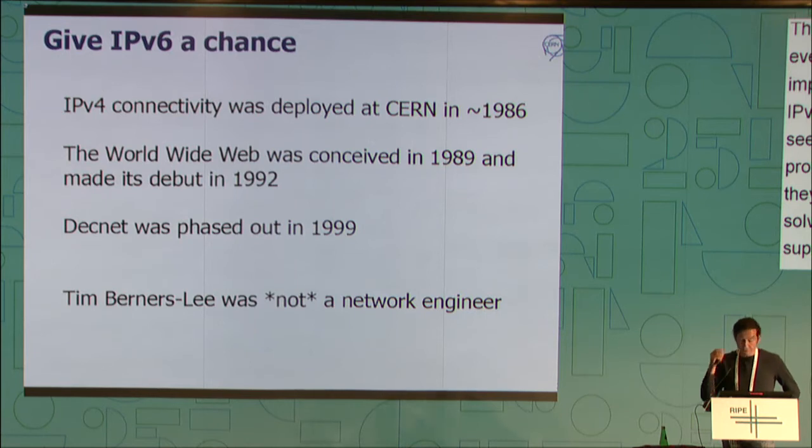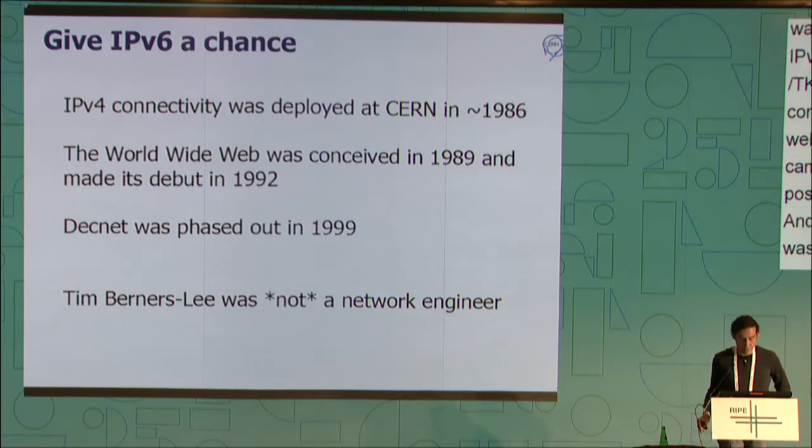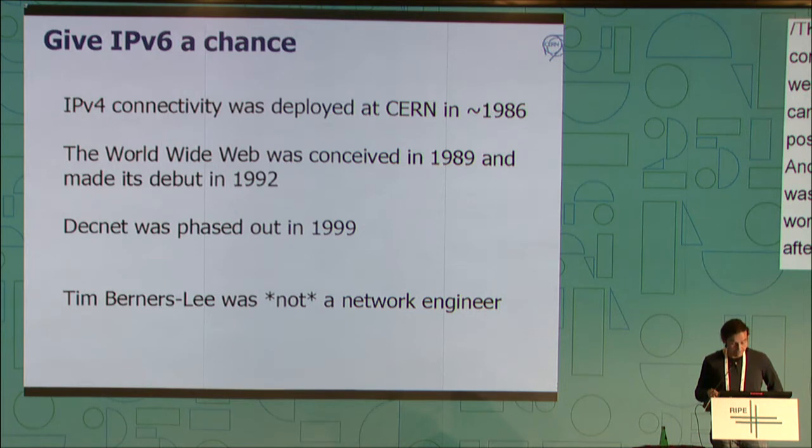So, a last slide that I wrote two days ago was about what went wrong with IPv6. So I wanted to make a comparison with IPv4 as we did at CERN. We started giving IPv4 connectivity in 1986. And the World Wide Web was conceived, the idea came in 1989, because Tim Berners-Lee had the possibility to use terminals with IPv4. And 3 years later, it came out and started being used in the scientific world. So this is already 8 years after the deployment of IPv4. And at that time, 1992, the main protocol used at CERN was DECnet, and nobody thought it was going to disappear. But in fact, 7 years later, it was phased out.